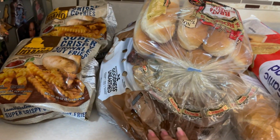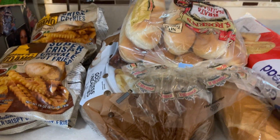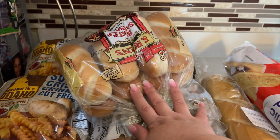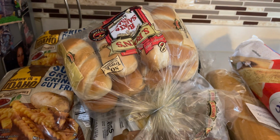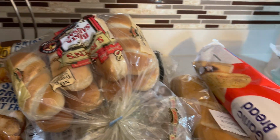I got a big bag of potatoes. I think this is 10 pounds of russet potatoes, just to have. Some brat buns for some brats that we're going to have next week. With bread, what I usually do is I buy it early and I just stick it in the freezer. I do have a deep freezer, so I usually have some kind of bread in there at all times, whether it's for breakfast or meals.